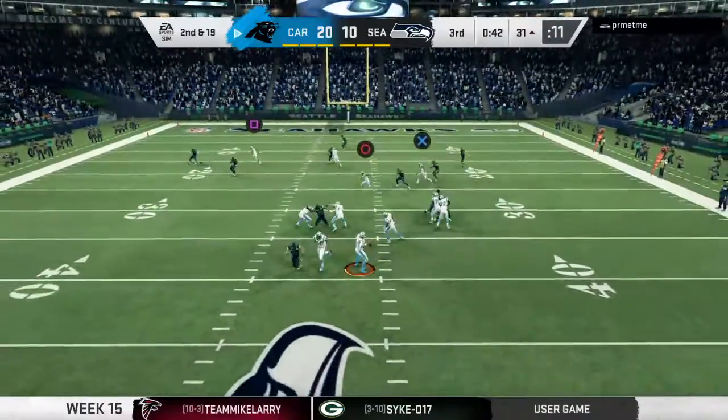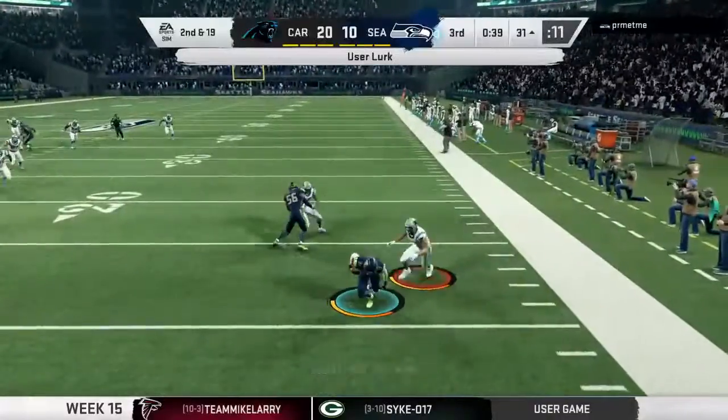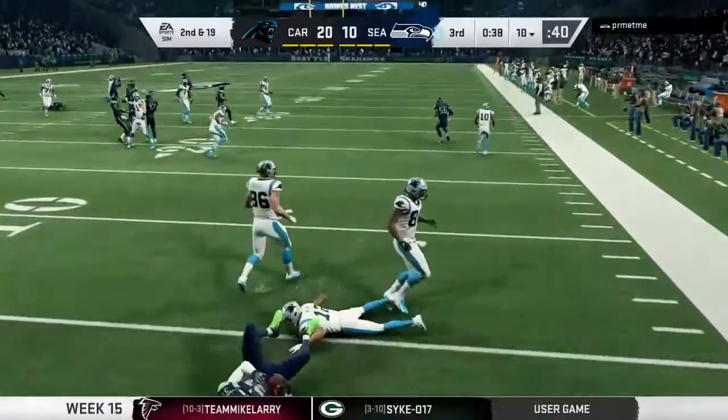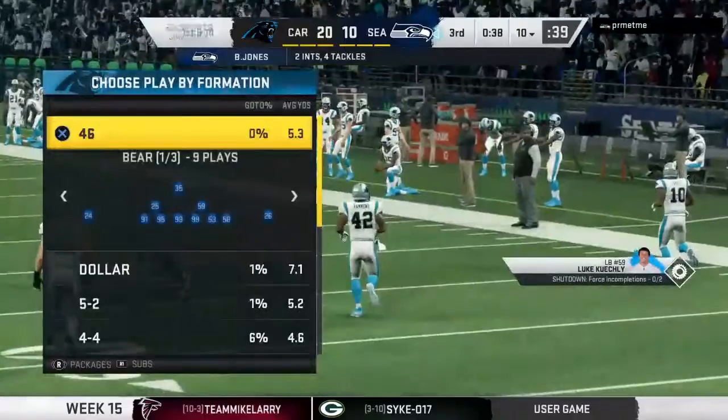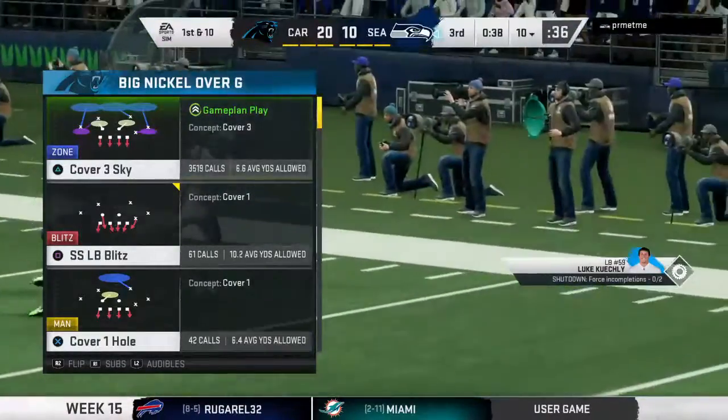They'll try the air now with Newton. Trying to fit it into Moore, but it's intercepted. Picked off by Byron Jones. And a big turnover there as his guys will get the football back.